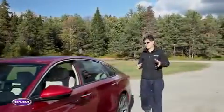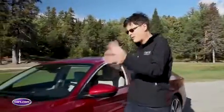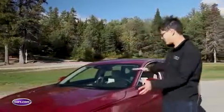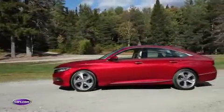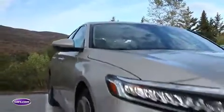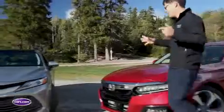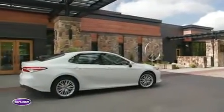We'll start with styling. Now, both of these cars are fairly dramatic in terms of their redesign. They're both roughly the same length and height, but the profiles are very different. On the Accord, there's a very coupe-like cab rearward design going on here. Honda says the A-pillars were pulled about 4 inches back from the prior generation. Definitely less of a sedan kind of profile than the Camry's, which is more of a traditional 3-box design.